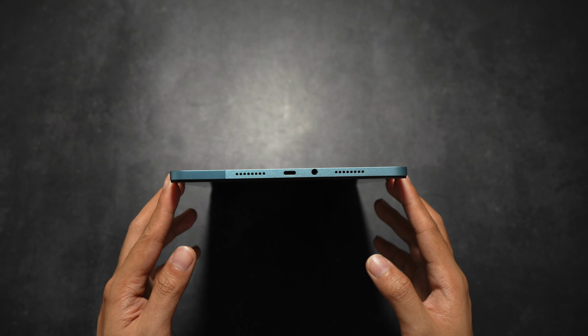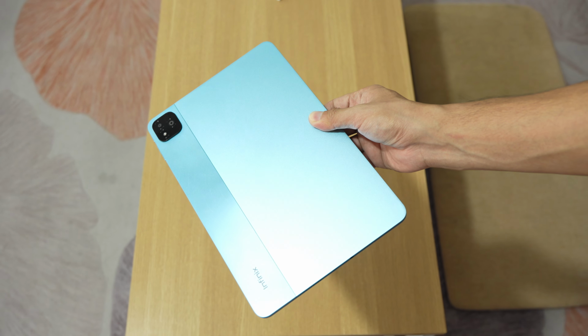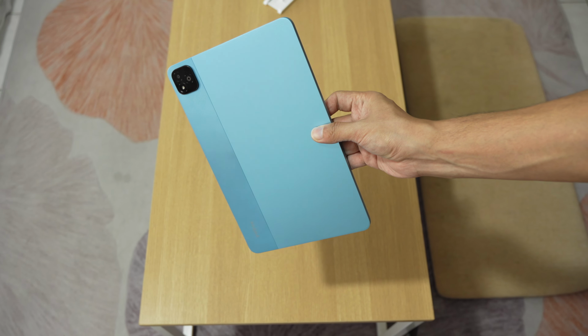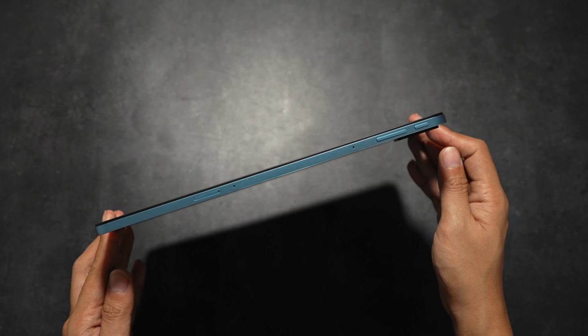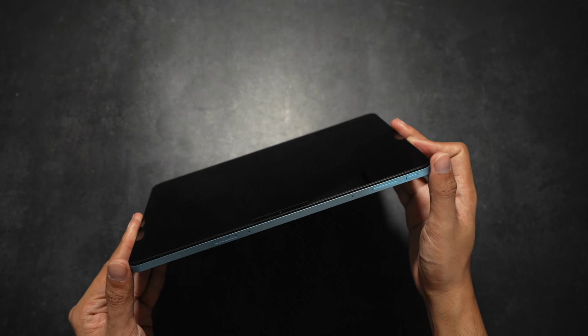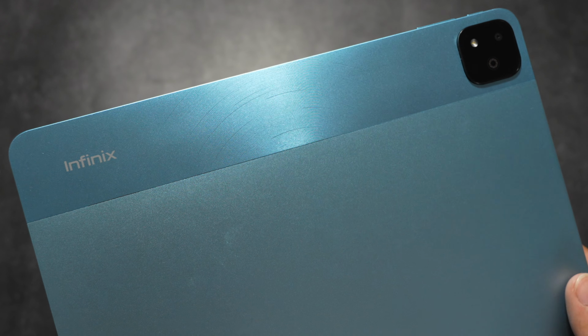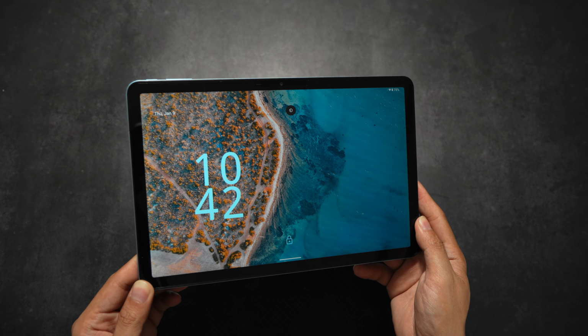There's some substantial weight to the build of the XPAD at 496 grams, but it's not bothersome unless you're not used to bigger tablets. But at least you get the metal frame and metal back for that premium look and feel. This slab is actually made of plastic, but it's really not that noticeable. Personally, I'm not a fan of two slab designs like this. I feel like something might get in between and destroy the tablet in one way or another, especially since this tablet lacks any sort of dust or water certification.